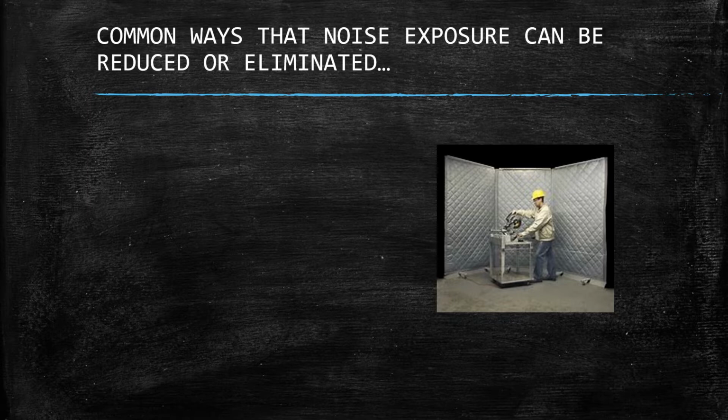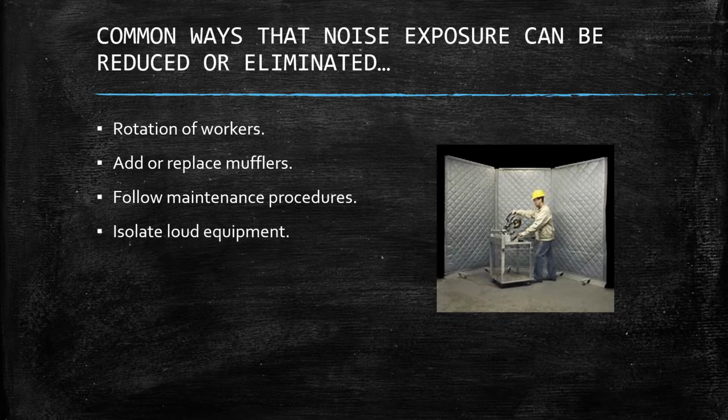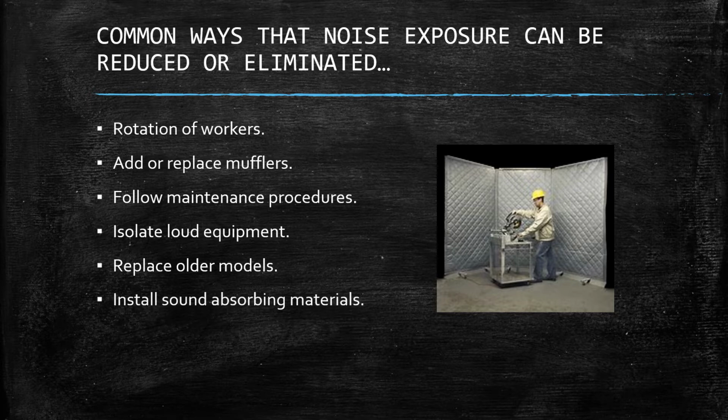Some common ways that noise exposure can be reduced or eliminated through engineering and work practice controls are a periodic rotation of workers to less noisy areas, adding or replacing mufflers on motorized or pneumatic equipment, following equipment maintenance procedures to keep bearings and other moving parts lubricated, isolating loud equipment such as compressors and generators away from work areas, replacing older, noisier equipment with newer, quieter models, and installing sound-absorbing materials on walls and ceilings.